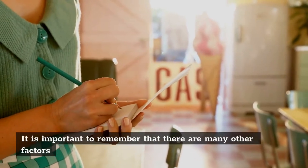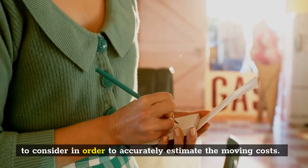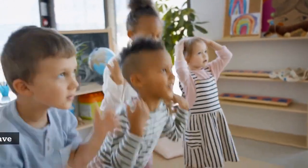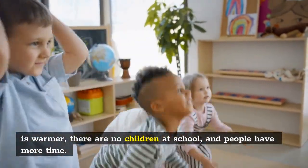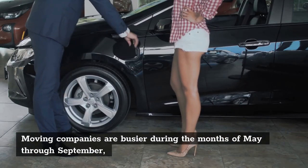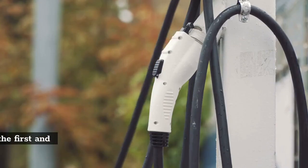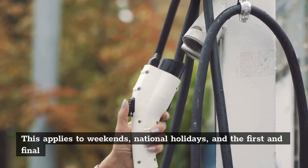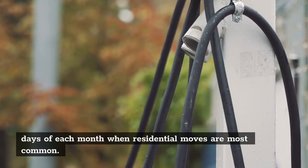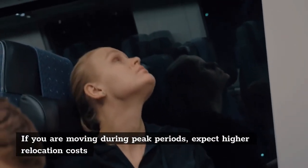It is important to remember that there are many other factors to consider in order to accurately estimate the moving costs. Your move date. Many people prefer to move during the summer because it is warmer, there are no children at school, and people have more time. Moving companies are busier during the months of May through September, so they charge more for moving dates in these months. This applies to weekends, national holidays, and the first and final days of each month when residential moves are most common. If you are moving during peak periods, expect higher relocation costs.